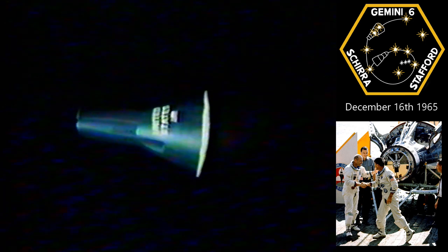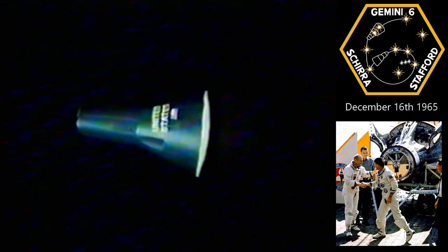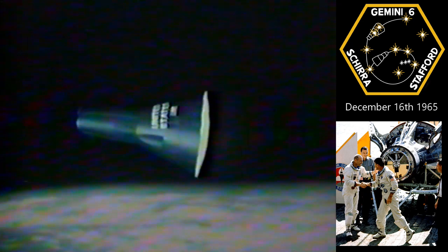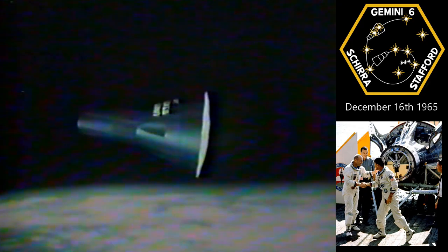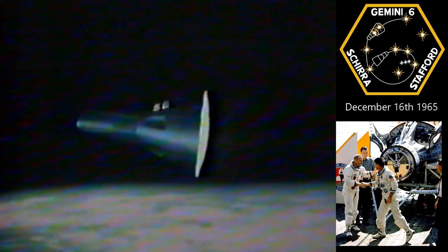The drogue chute should be coming out in just 1 minute from now. The drogue slows down the chute. Six is being advised they have radar contact from the Wasp. The radar has them in view.